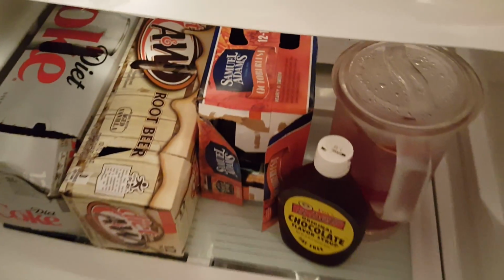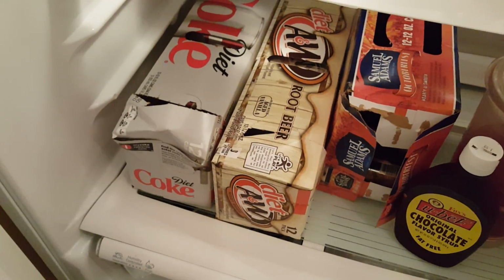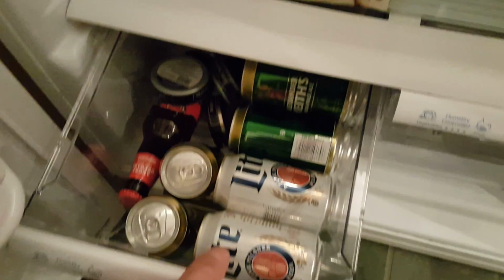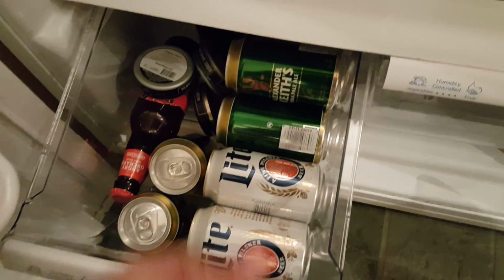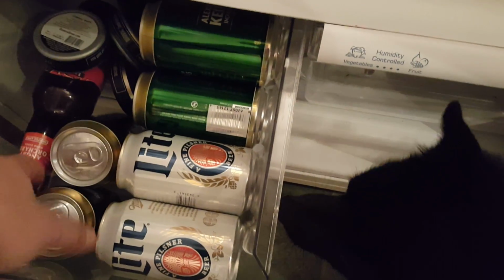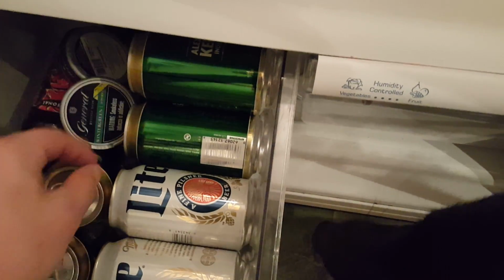I've got some Sam Adams Octoberfest, A&W root beer, some Lagunitas brown sugar, Miller Lites, Alexander Keith's, an Angry Orchard for when somebody wants one of those. I got some tins. That one's empty. I had some fancy cheese.